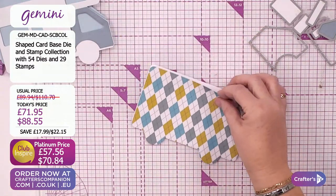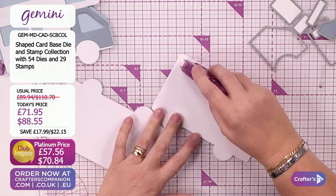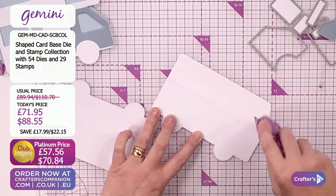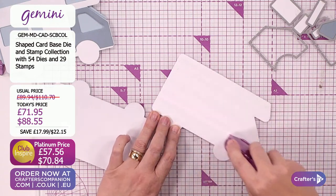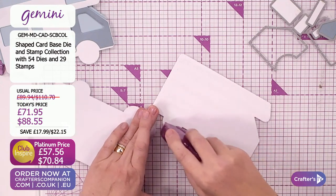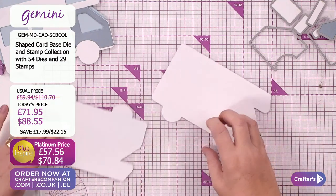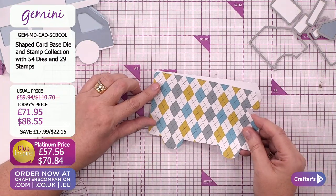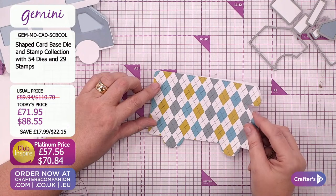So this one can go, we can stick this one down. So again, I'm just going to use that double-sided tape all across the back there. And again, because they've been done with the die, you know that those are going to fit and cover that one perfectly. So this one's going to go straight over the top.